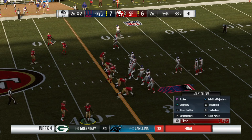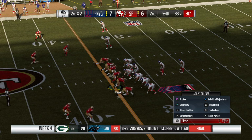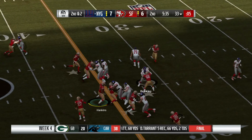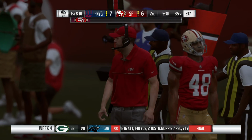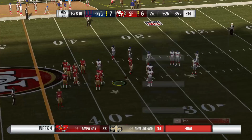You have to read what the coverage is. Is it 2 deep? Is it 3 deep? Because then you know where the linebackers are going to drop, what spots on the field they naturally get to, and you find that open space, and then you're in sync with your quarterback. He should be reading the exact same thing, and they put the ball right on you. 2 yards on the pickup there, but it's enough to give him a new set of downs.